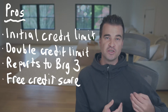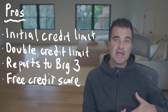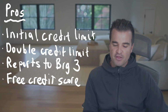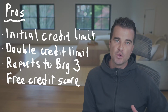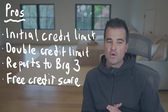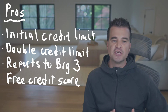In other words, if you charge the card and pay your bill on time for the first 6 months, you are eligible to double your credit limit. However, there is a little bit of fine print on the website that I could find that says the maximum credit limit that you can have with this card is $2,000, which does make sense, but just an FYI right there.